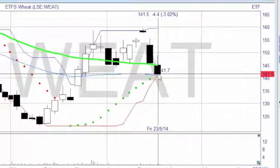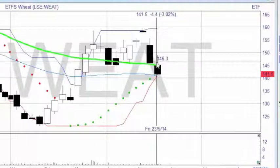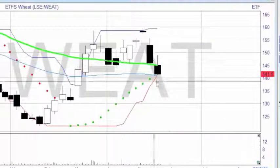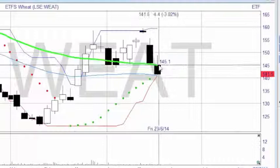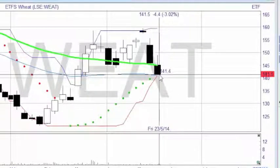But that's the way that trading goes. You have to take these losses. Sometimes it works in your favor, sometimes it doesn't. This time it didn't, and well, we'll see what happens to wheat over the next few weeks. It may rise again and may stimulate a buy, but the trade closed and cost me some money, so end of the road.